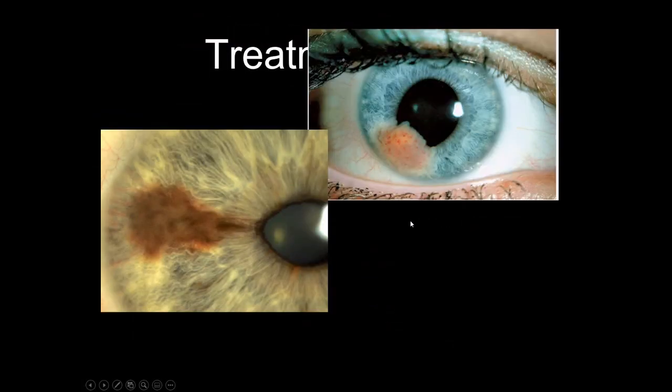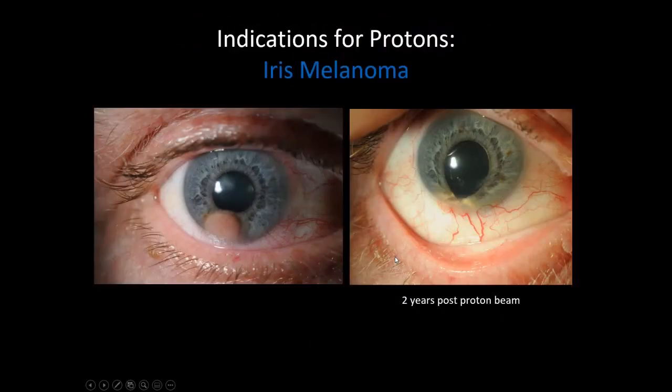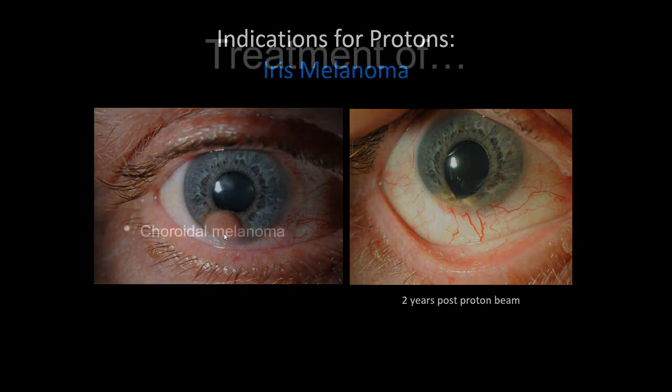Protons are excellent at treating iris melanomas like this. This is an iris melanoma treated with protons, just because they're very, very small and they're much easier to treat with protons than they are with other forms of treatment.